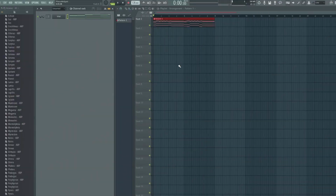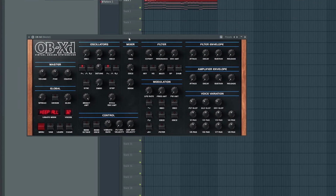Okay, so that was all the plugins from last time. Let's get into 9 new plugins that I absolutely think you should have because they're free. Okay, first up is another synthesizer plugin.